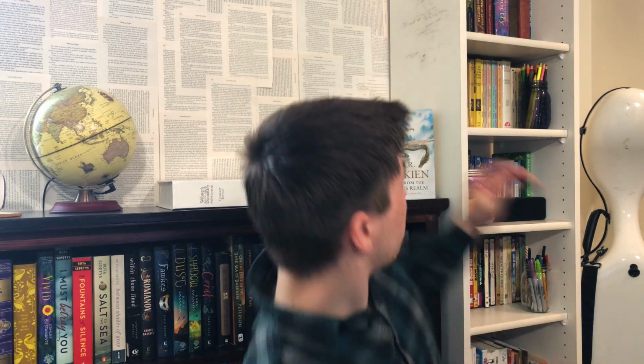Sorry about that. I forgot about this book. This is the Tales from the Perilous Realm by J.R.R. Tolkien. Another very pretty cover, very pretty art. It's got a beautiful dragon on it. It's got a little character holding up a sword.